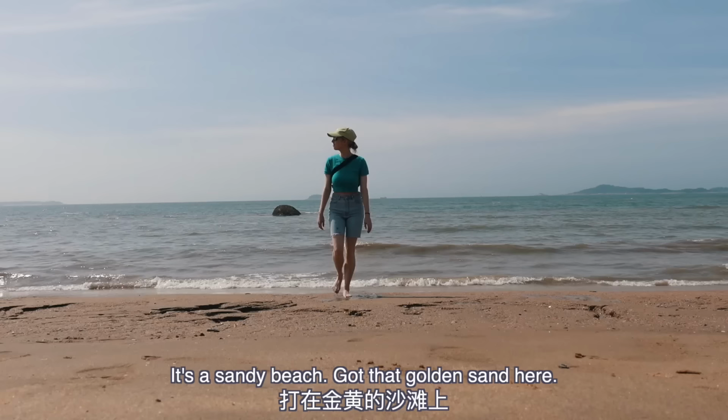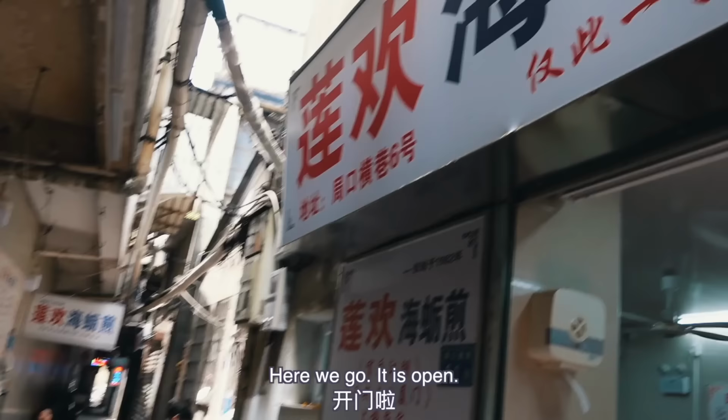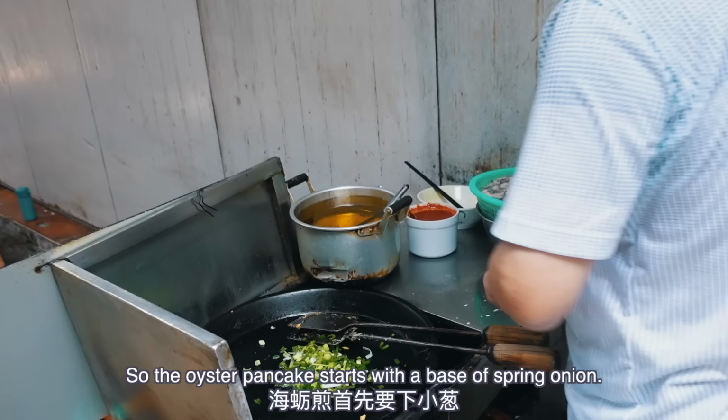After some relaxing beach time, it was time to head back and get me some oysters. Past 10:30, it's 11 now. Here we go, it is open. Get in my belly. So the oyster pancake starts with a base of spring onion, then a very generous portion of oysters are added. After that, it's in with some sweet potato starch, and then it's all stir-fried together.